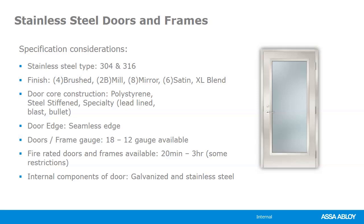Finally, one of the important pieces of this is what goes inside of the door. What are the hinge reinforcements, the ribs, lock boxes, etc., made out of? And these can either be a galvanized material or stainless steel. In the 304 stainless, which is for this highly stylized area, it's not such a high priority to have the internal components of the door and or frame carry that stainless steel. That's an extra expense. So those come standard with the galvanized.